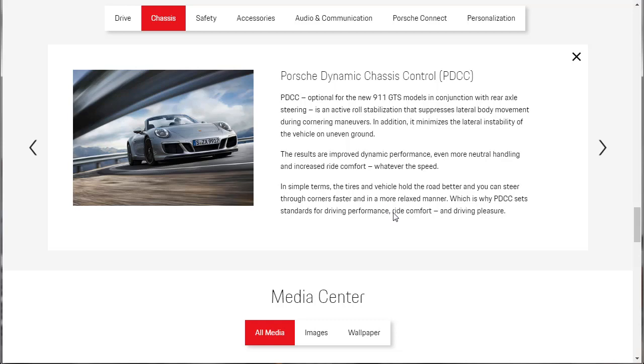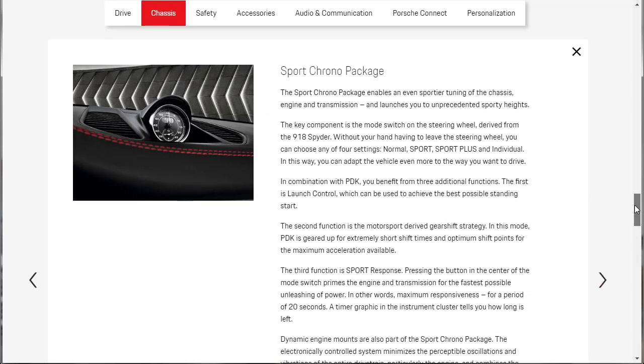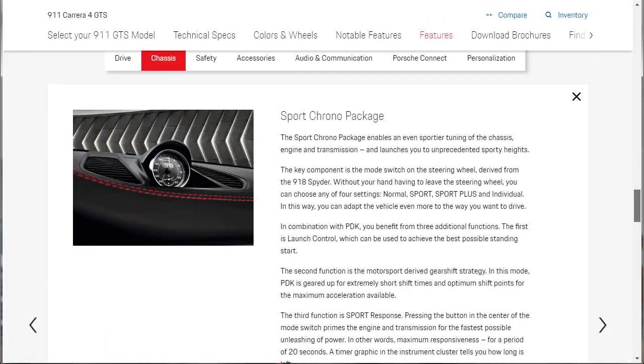Because it's like making you a better driver. I'm sure it does set standards. Let's see. Sport Chrono Package. Yes, I need to know more about the Sport Chrono Package. What is it? And it's a lot of information, too.